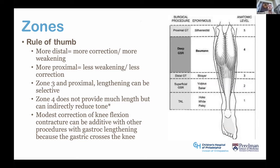Superficial, with the more zone 2 type of lengthenings with a Vulpius or Baker, it's a non-selective lengthening, but it's weaker. It's more of a recession of the common muscle tendon junction. And so you lengthen both muscles, but it's less aggressive, and so you're less likely to overcorrect the deformity. Or then you could do a Strayer, which is basically you take the gastroc muscle off the soleus fascia and do a slide, and you just lengthen the gastrocnemius only. And that would be as if your Silfverskiöld test showed that you had equinus only with the knee straight, but not with it bent.